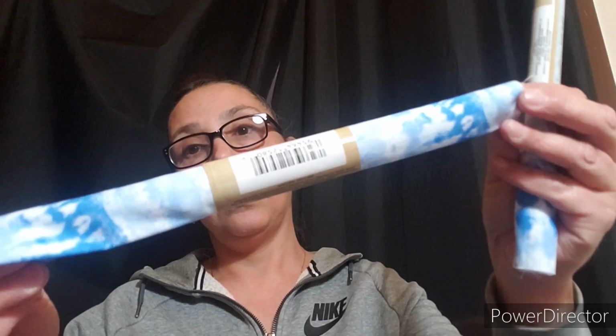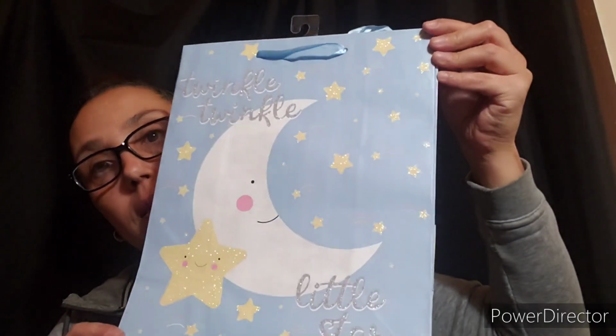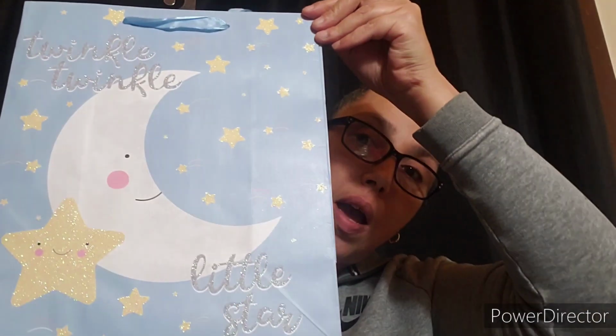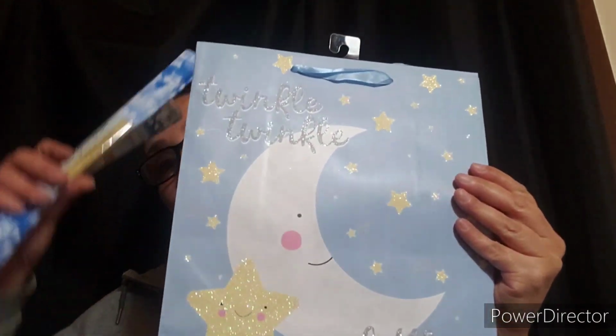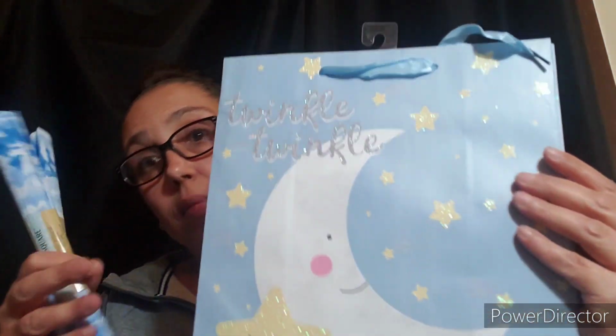So I'm going to do a DIY for my grandbaby's bedroom wall. And I got these here. I got two of them because I'm going to make pictures. And I'm going to use this to put inside the picture frame, because I'm going to use this, which I picked up today. It says, Twinkle, Twinkle, Little Star. I'm going to use that to put in the frame and this behind it. See how it looks.